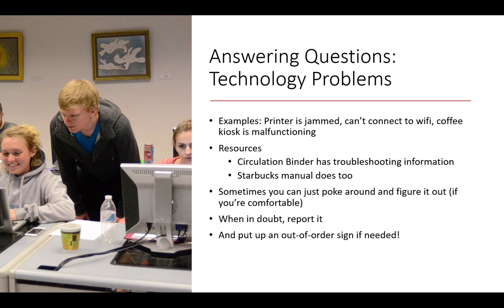Sometimes with technology issues, you can just poke around and figure it out. For example, fixing a printer jam is usually just a matter of opening panels until you find the paper stuck in there. But if you can't fix the problem, report it and put up an out-of-order sign. There's a link to the issue reporting form on the desktop of the Circ computer. It looks like that. Out-of-order signs can be found in the forms binder.